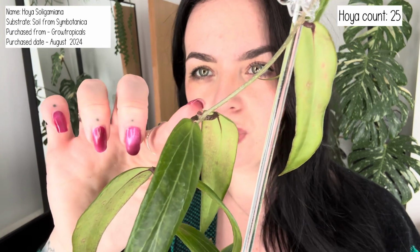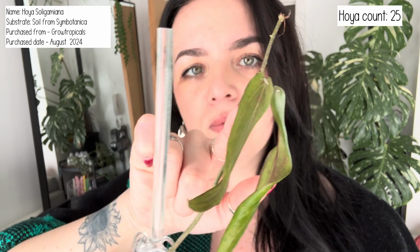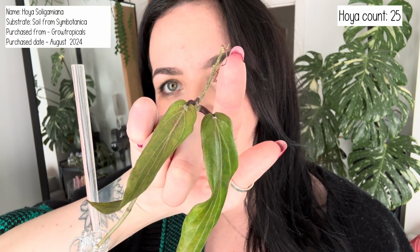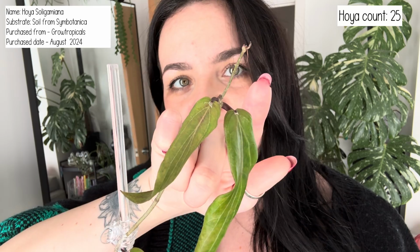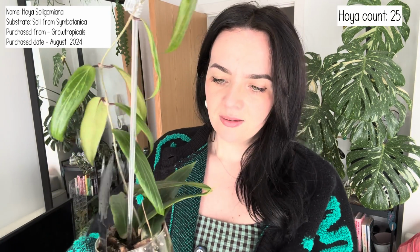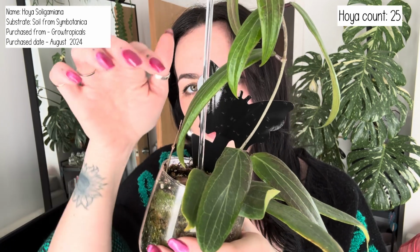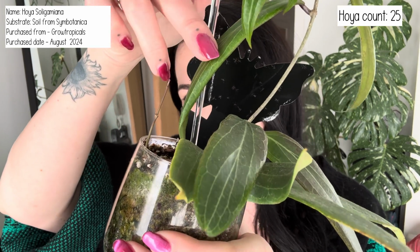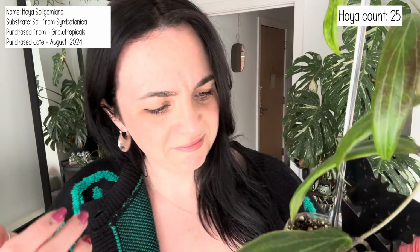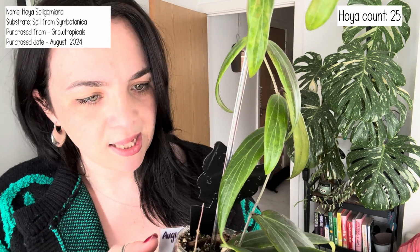It's got a point of new growth here, so this little bit here, and then there's a point of new growth up here too, and then there is a single new leaf on the end here that is considering growing. And I noticed when I pulled it out, there's a whole new tendril just there that's popped out of the soil. I don't completely know what's going on there, but I'm glad to see it.